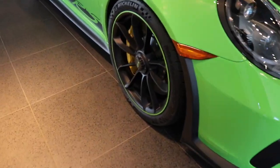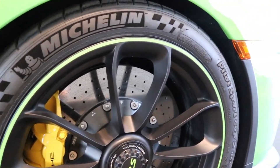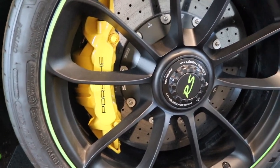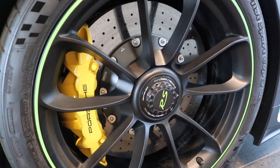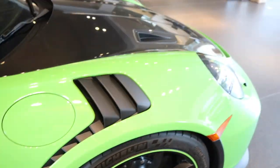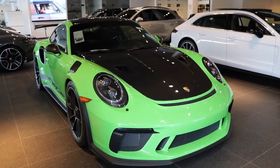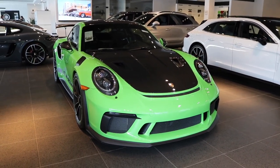This GT3 RS has the standard 911 GT3 RS wheels in satin black with a lizard green outer lip. These are center lock wheels, and this specific GT3 RS has yellow brake calipers. So these wheels are standard, but you can also get the $13,000 magnesium wheels, which shave even more weight off of the car. So for the GT3 RS, you can get the Weissach package with the optional $13,000 magnesium wheels, or without them. And the Weissach package was first offered in a similar form for the 918 Spyder.